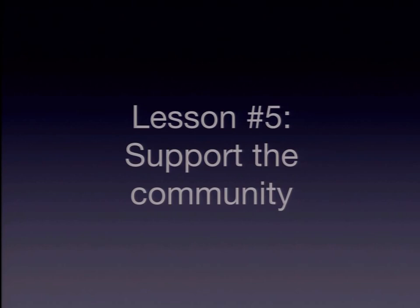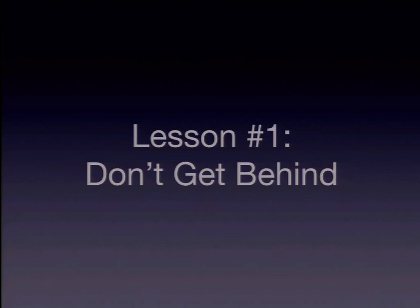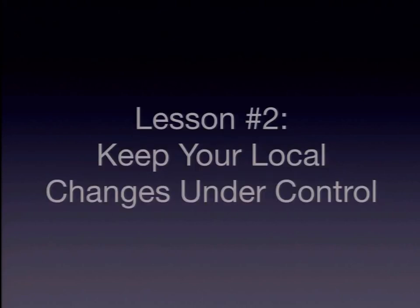So basically, in conclusion, don't get behind. You'll really regret it. We are regretting it. If you are tempted to drop behind, try and work out why that is. Keep your local changes under control. Minimize your diff as much as you can. That can mean upstreaming, that can mean deleting things, that can mean adapting things to try and use other parts that require less change on your part.